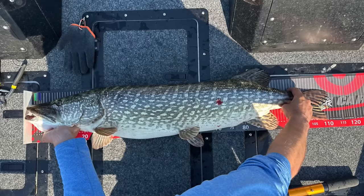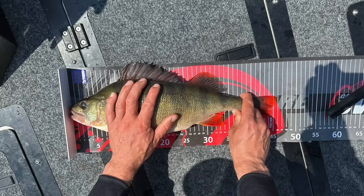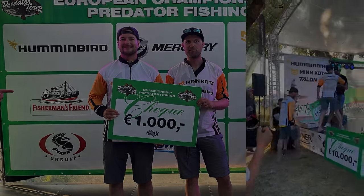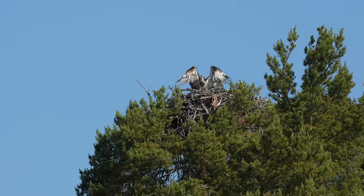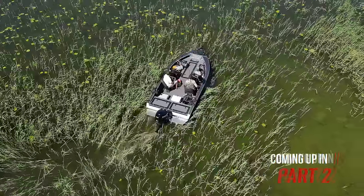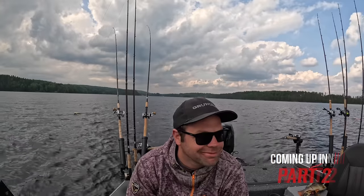We managed to end up in sixth place competing in a multi-species tournament against the top of Europe with 150 teams, I think, competing. Not bad as hardcore pike anglers, I must say. After the Predator Tour, we departed for Sweden for another expedition, which will be covered in part 2, where shallow trolling was also a really successful tactic.